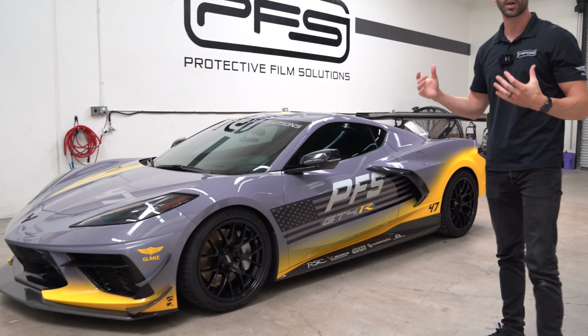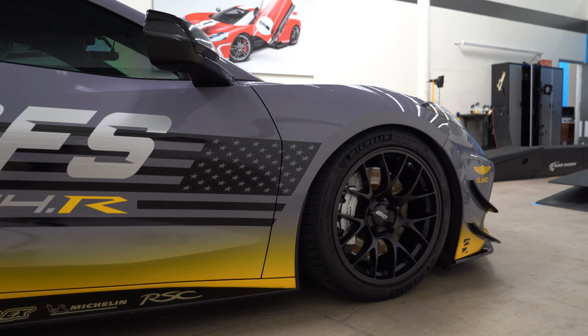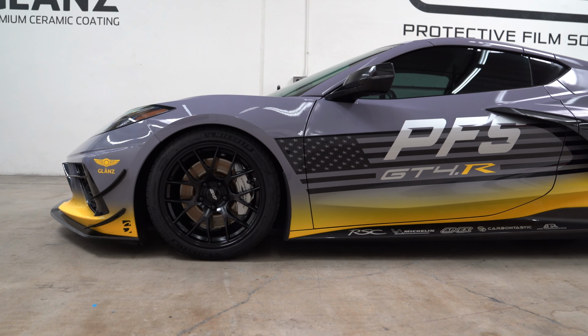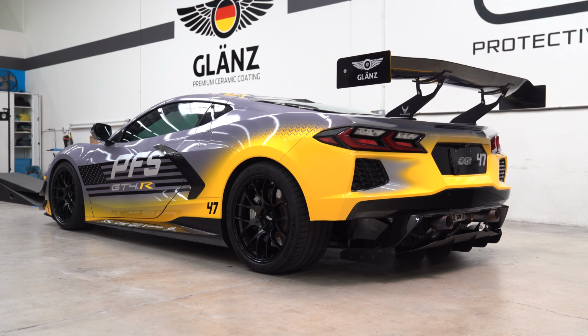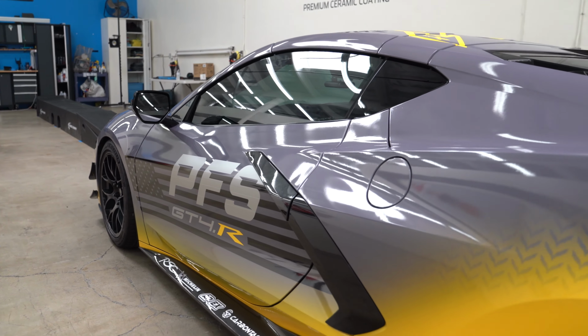So lastly, with this car coming together was our wrap. The products that, of course, we're going to be using from PFS is we did a full printed wrap on this. This was originally designed by Skeppel and paired with Brian, our in-house media guy. And essentially this car was blue, and now it's got a nice printed gray to yellow gradient all the way through. You've got your traditional Corvette logos grafting off the back.